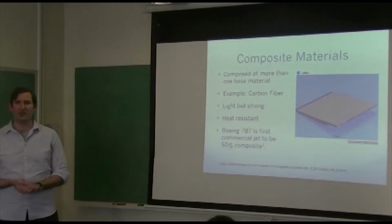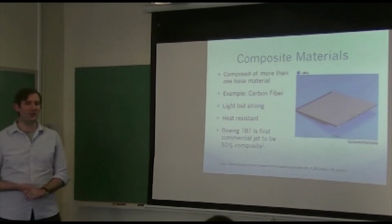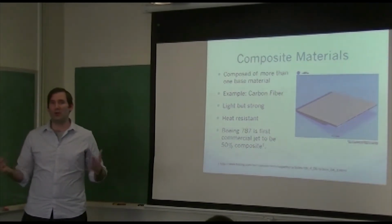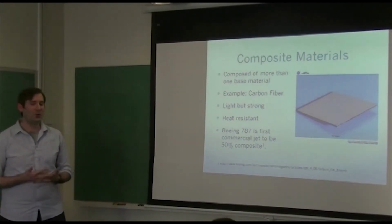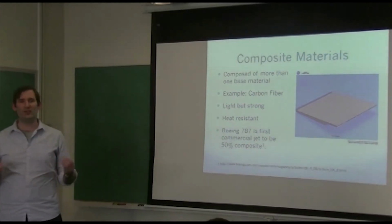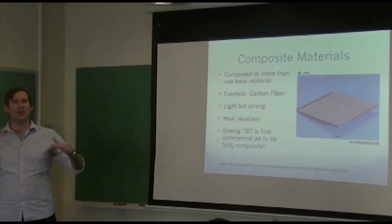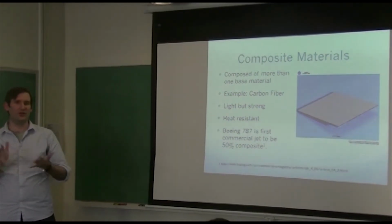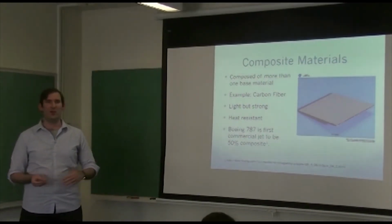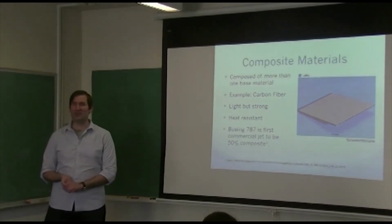But one of the fields that Langley has really been a pioneer in is the field of composite materials. And so composite materials, as the name suggests, are basically materials that are composed of more than one thing that have been combined. So the most famous example is probably carbon fiber. In carbon fiber, they basically take these carbon filaments and weave them together to form sheets. And then they glue these sheets of carbon filaments together to form a material. And these are really important for anything that's going up into the air or out to space, because they can be very light but very strong.